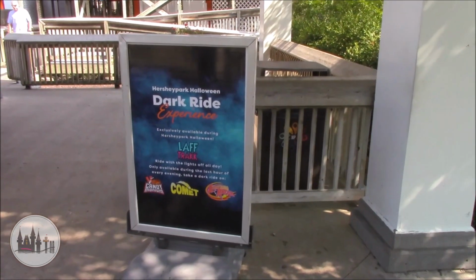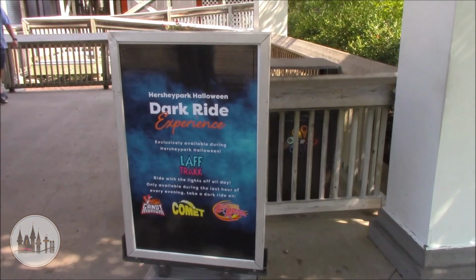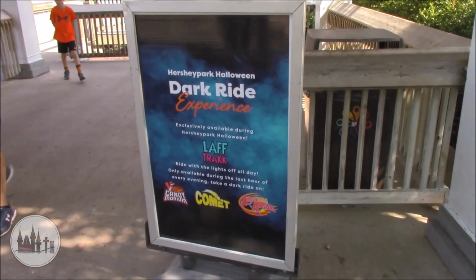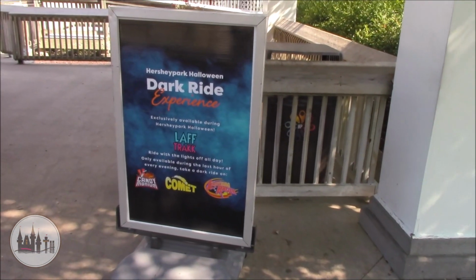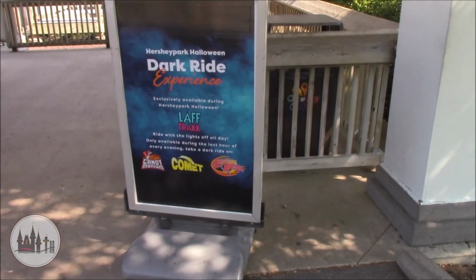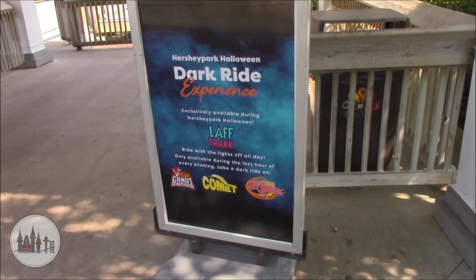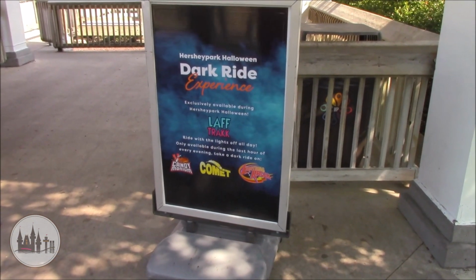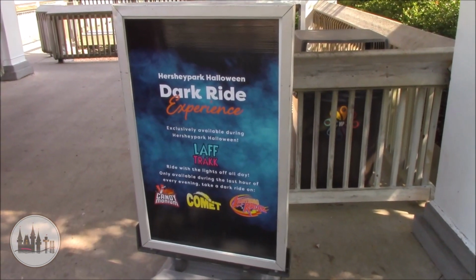All right, guys. As you just saw, we did Laugh Track in the Dark. It's one of the 4 dark ride experiences they have here. Same as in past years. Just look for these signs at the entrance to your favorite coaster. That will help you find a dark ride experience. Also, including Lightning Racer, which we're standing at right now, Comet, and Candemonium. Those 3 coasters will be during the last hour of park hours every day, while Laugh Track is from park open to park closed. So just to let you guys know.